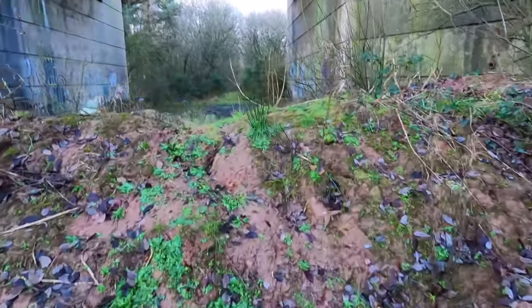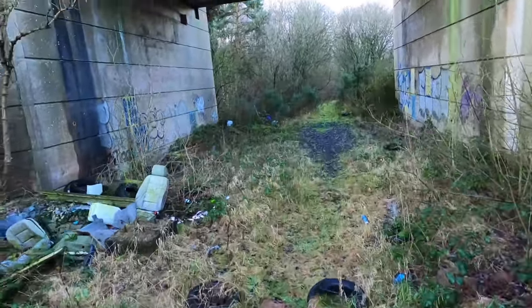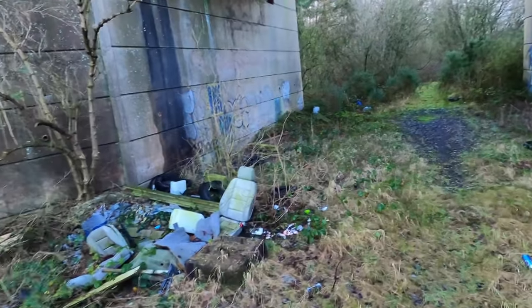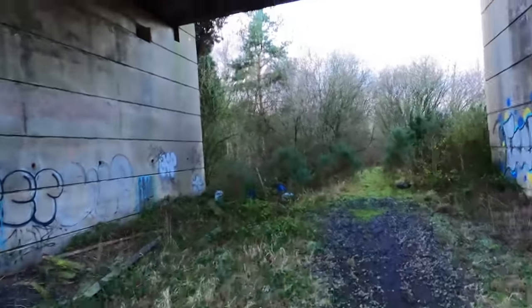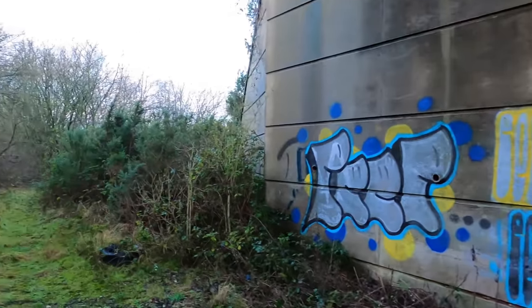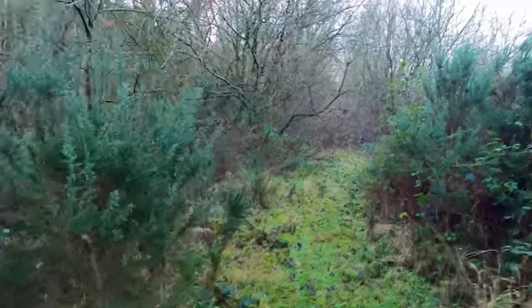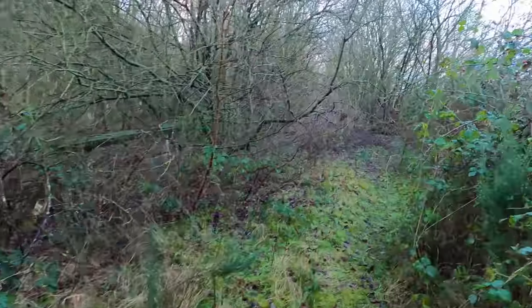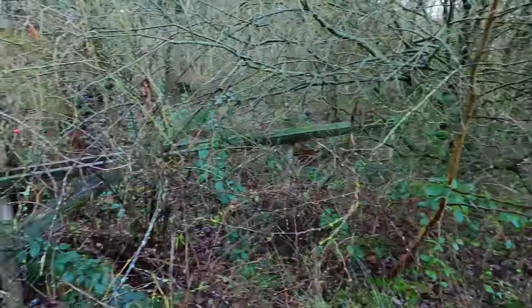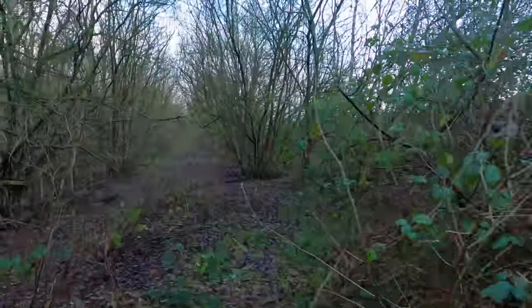So, don't like the look of this. Let's see. It's got a bit of a squidge on. Oh, look at all that crap. Yes, we're down. So underneath the bridge, the main road to Walesby, we'd be getting onto that if we followed the road for a few moments. And we're looking quite overgrown down here. Some sort of thing for electrical cabling there, look. Let's get through this bit, and it looks like it clears for us.